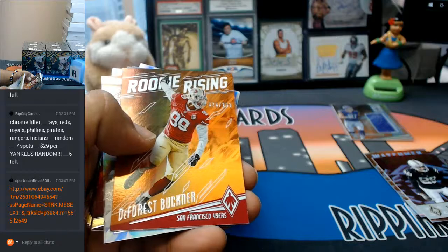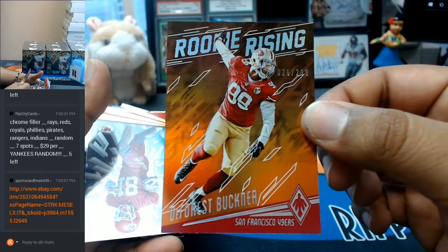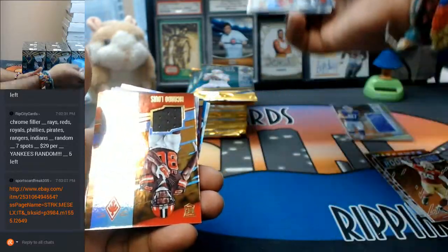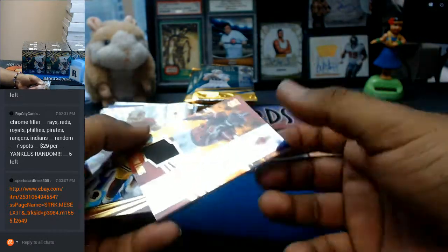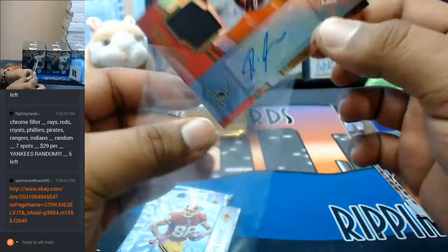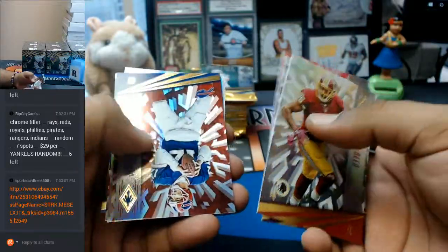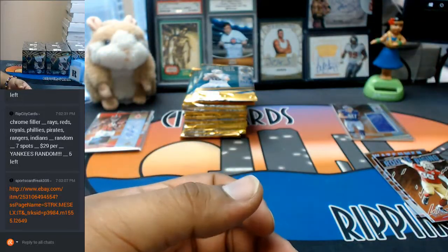Nice looking stuff. So I did not go through this stack before I moved on. DeForest Buckner. Look at that cool insert, $2.99, for the Niners. There we go. What do we have here? Another RPA. Ricardo Lewis for the Browns with the RPA. This is numbered $2.99. Two RPAs in one box? Okay. Let's, as the kids say, turn up though.